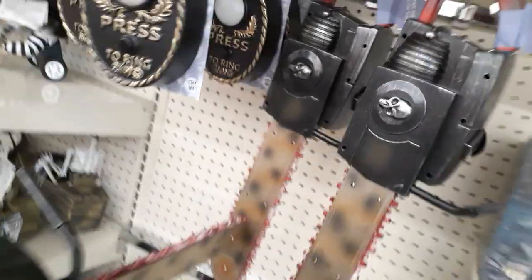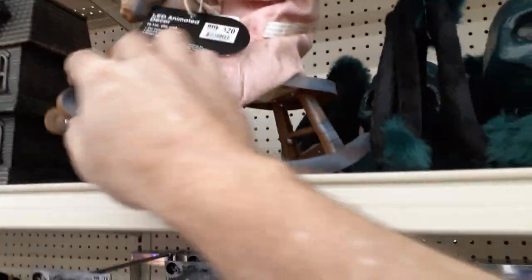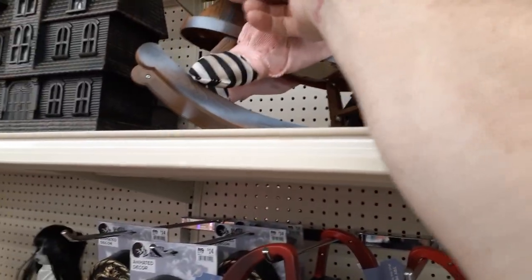25 they are. Alright. Got the little creepy rocking horse girl. She's $20 for creeping rocking horse girl. Looks like it's got a light up eye or some kind. What does she do? I don't know if she works or anything. She's got a battery compartment.